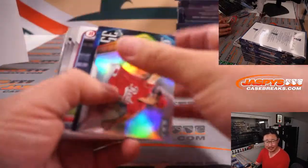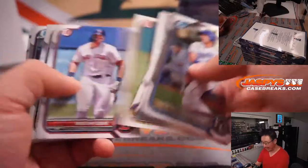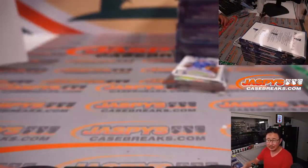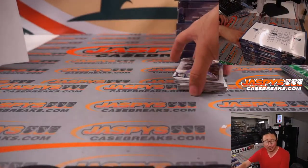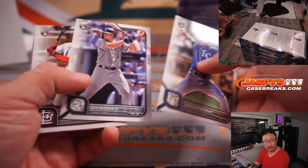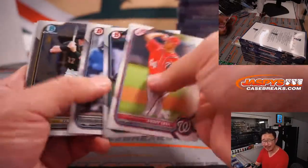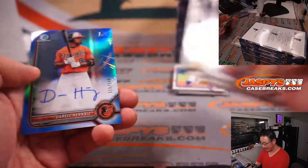He's a higher-end, highly touted prospect. Christian Walker is good. Ketel Marte is solid. I think Alek Thomas is another prospect playing now. Pavin Smith, Seth Beer. Those are some big names.